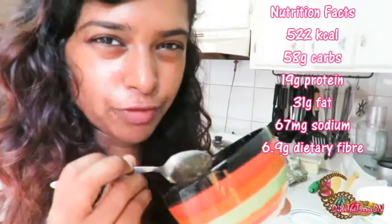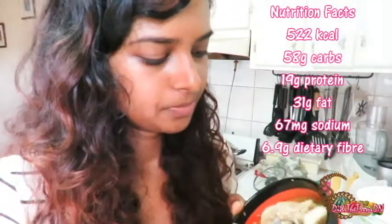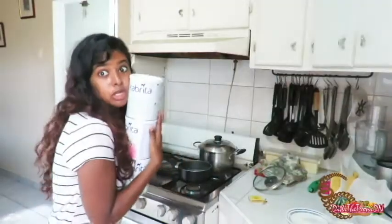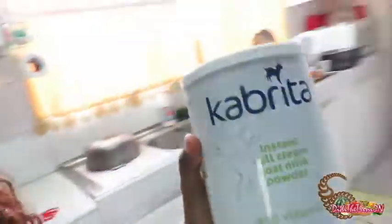So divine. If you try this recipe, let me know how it turns out with Kabrita goat milk. I can't wait to make the next recipe with Kabrita goat milk, and I'll share my nutrition facts with you, because this is very nutritious. Oh, yummy. Kabrita. Love you.